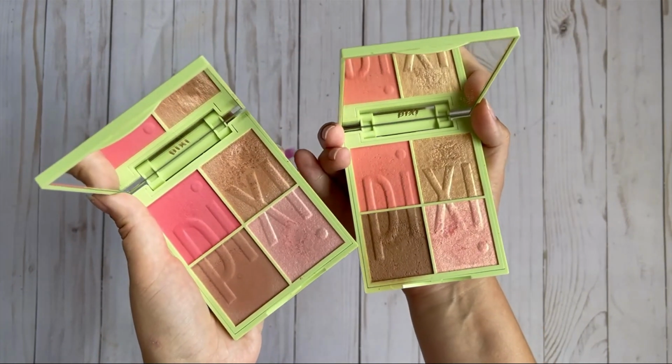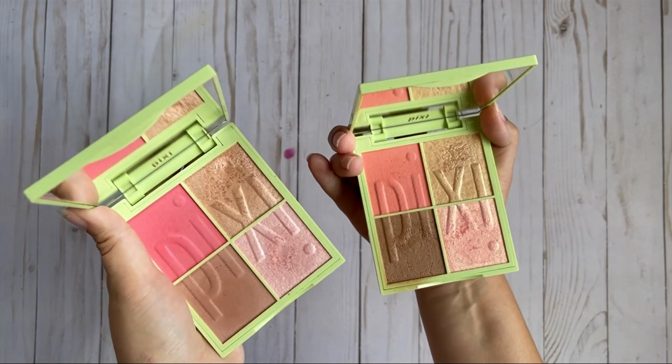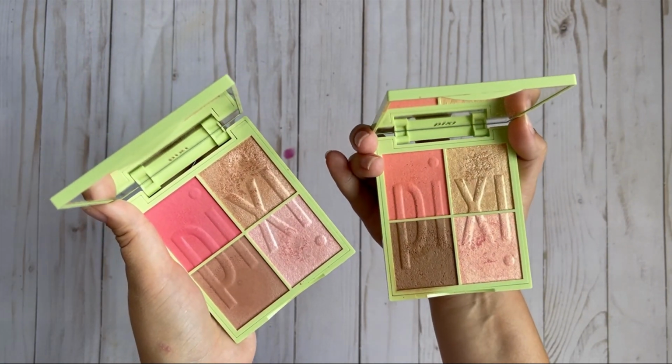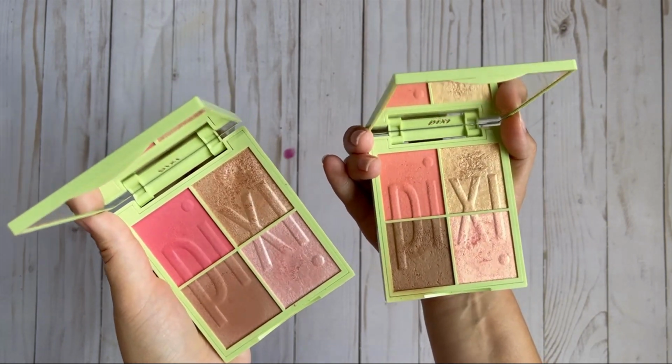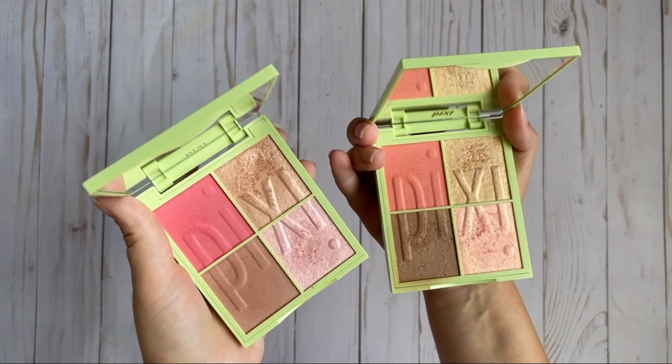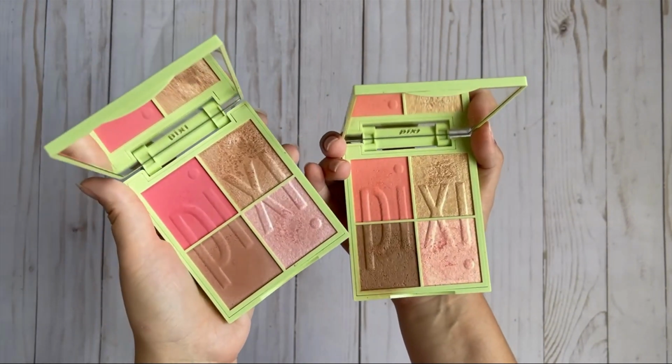I am slightly disappointed in the highlight formula. I was hoping that the formula would be more similar to their other duo highlight pans, but they're not. That's okay, but for now I'm going to keep them.